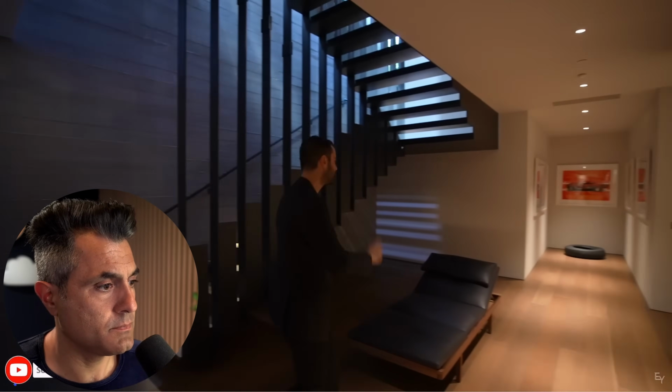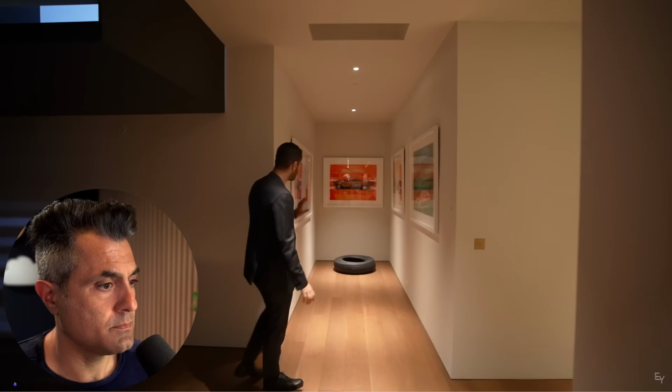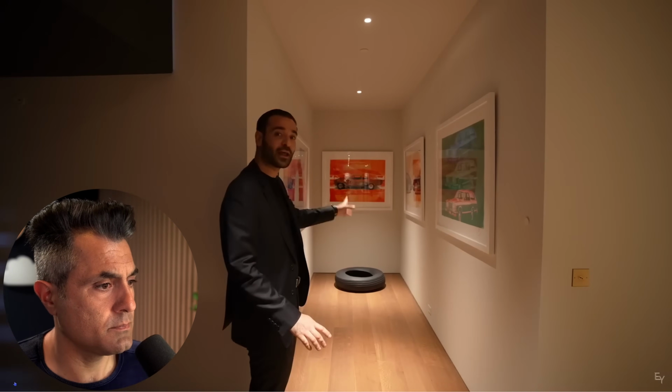Now, let's go this way first. You may find this opening a little interesting, but this is where you would put your future elevator if you would like to have an elevator. It doesn't have an elevator? Are you serious? Again, I don't get it. I don't get these things like, oh, we thought about it, but we didn't think you would want it. You have to put it in.